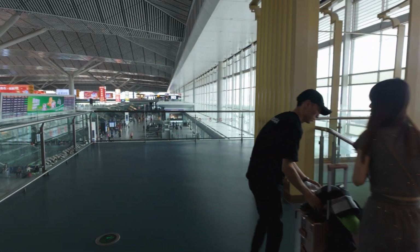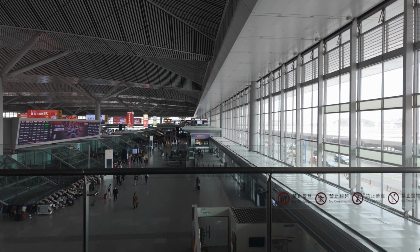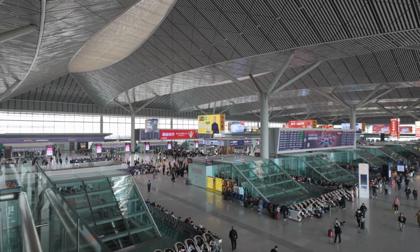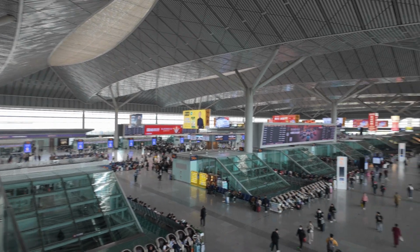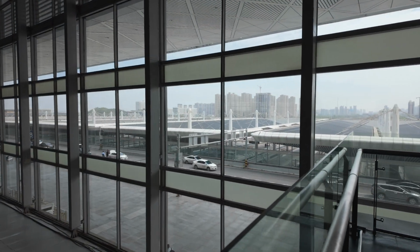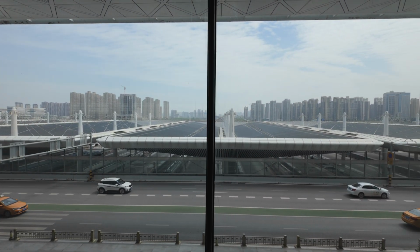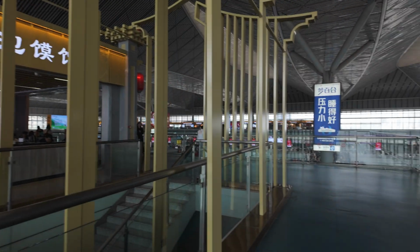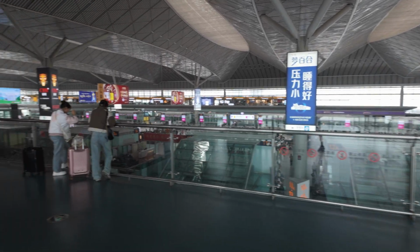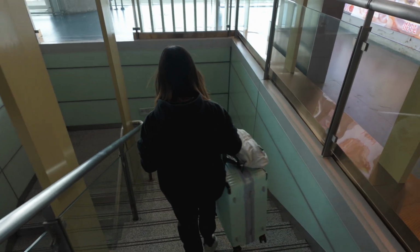Alright, so this is one corner of the station here. Another overview. These are all the drop-off areas, and you can probably see the trains down there waiting on the platform. Like I said when driving in, this place is huge. That seems to be the case for every Chinese station that we go to.